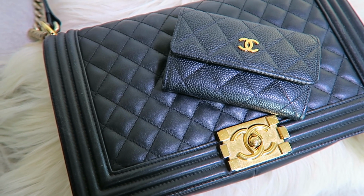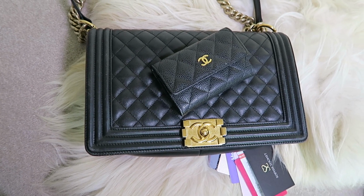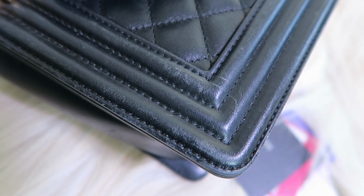Now, one thing I am going to show you about this, because you can get this in the lambskin as well. I've got the boy bag in lambskin, and I'm going to show you some close-ups now, and I'm going to compare them to this purse, okay? The lambskin is beautiful. If the lambskin didn't mark, I would 1000% get this in the lambskin with the silver hardware, but the lambskin does mark. And on my boy bag, although it is still beautiful, it breaks my heart when I look at it and see all the scuffs all over it.